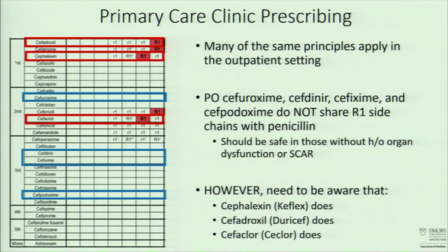That does not hold for their allergy risk. Cefazolin has no real risk of cross-reactivity with penicillin, and cefalexin has a fairly significant risk of cross-reactivity. So this is just the thing to be aware of, that those are not transferable between each other.